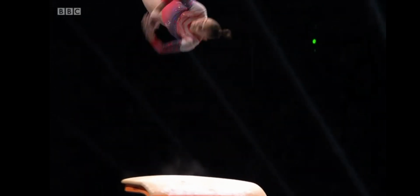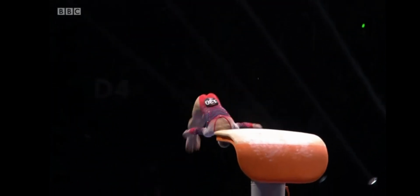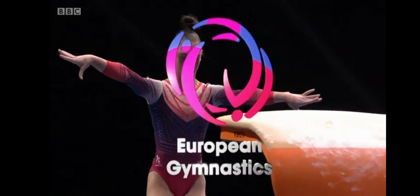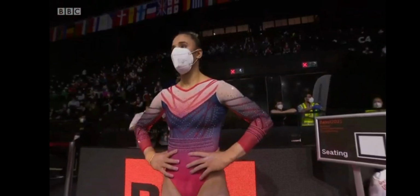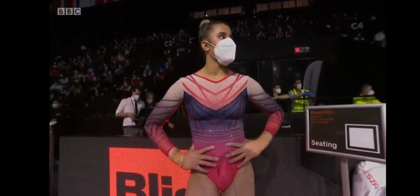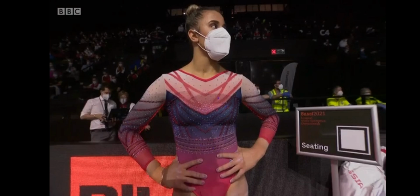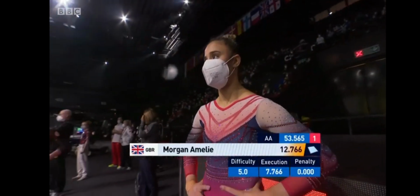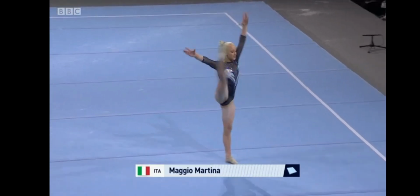Well, the power off the top of this vault there, you can see, and look at the execution in the legs. For me, that is the best we've seen in terms of execution, height, and it will score very well. Let's hope she's vaulted herself into a podium place. I think so. 12.766 for Amelie Morgan. Will Jess go ahead of her? I would expect so.